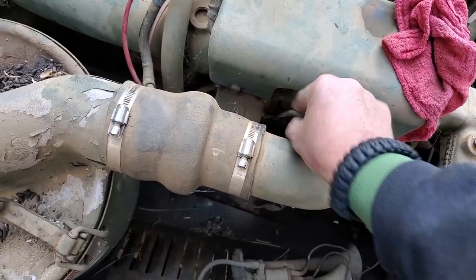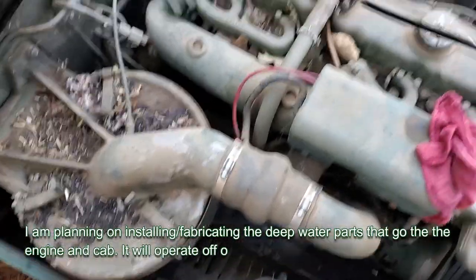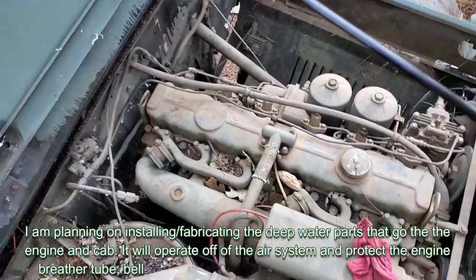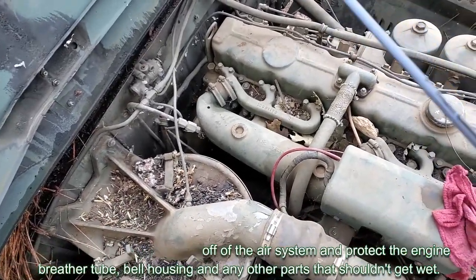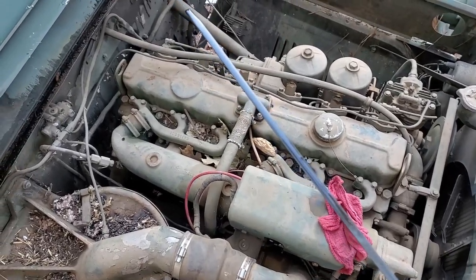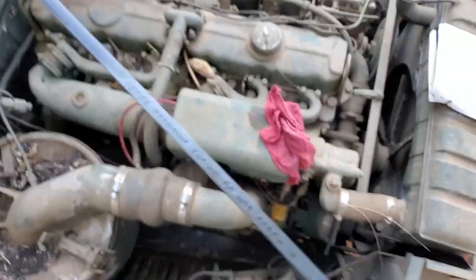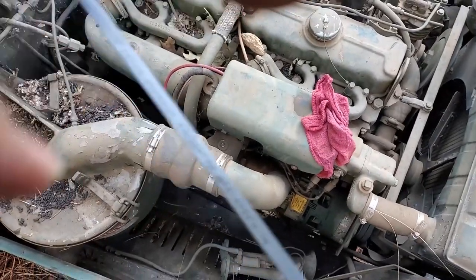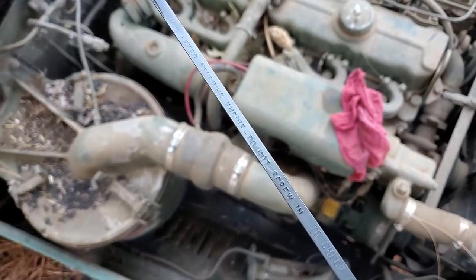The reason is that if you're gonna do any deep water fording, oh, hold on. So it doesn't get water and stuff in there. All right, man, it's full. Right? Oh, hold on. I wonder if you can see my finger. Yeah, right. Right there.